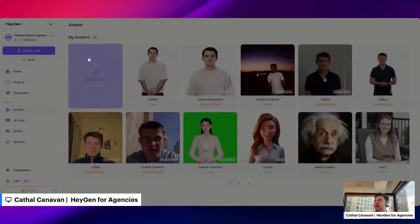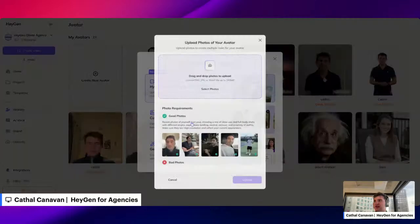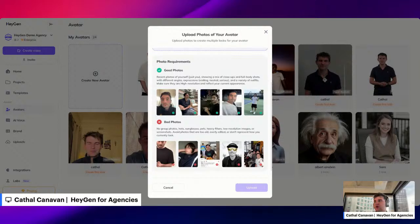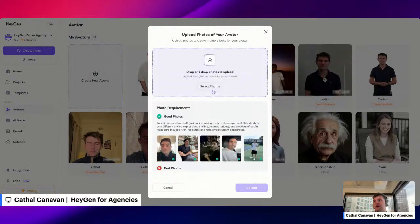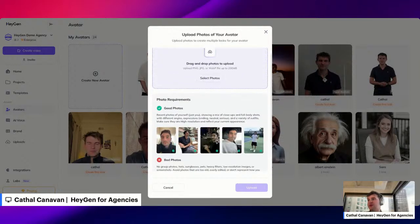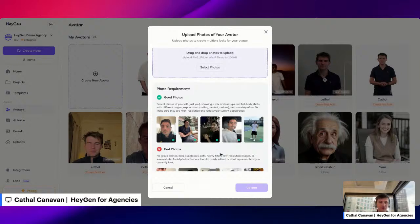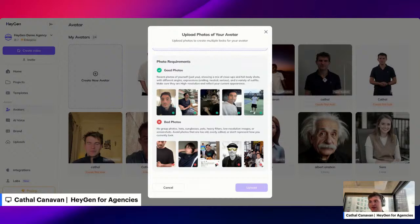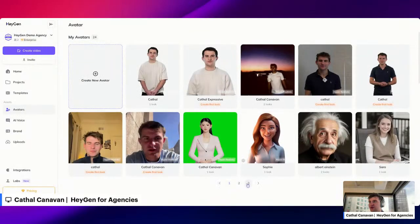Next, I'm going to jump in and show you how you can create a photo avatar, because we've had some updates here. What you're able to do is select some photos, upload them. The type of photos we look for are people looking directly at a camera. Bad photos would be kind of a badly taken screenshot, something that's already been highly filtered or has many faces in the photo already.